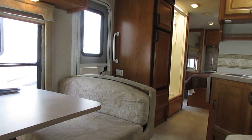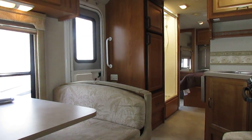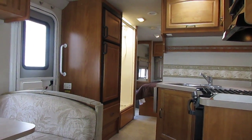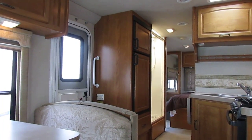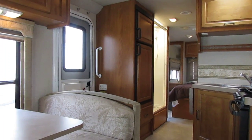This unit's priced to sell within a few days. It's going on eBay. It's going on 20 of the most popular websites for RV sales on the internet. What I always tell everybody to do before you bid on eBay or buy this through any of our different websites is contact our non-commissioned salespeople. Call them preferably.